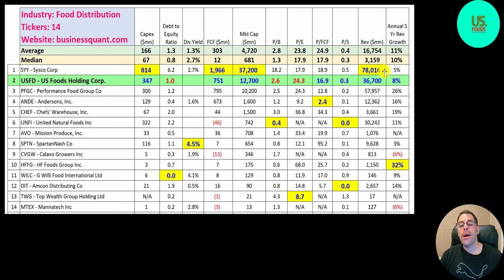And their 5-year annual revenue growth rate is only 8%, which is worse than the median average. Look at HF, they're at 32%. Two companies are negative, and if it says NA, that just means the company has not been public for 5 years, so we can't look at this number.